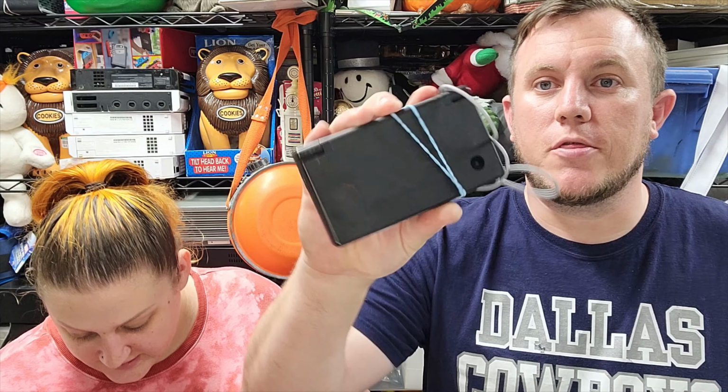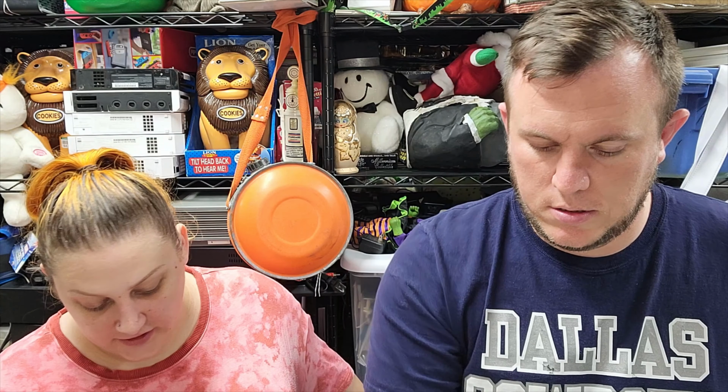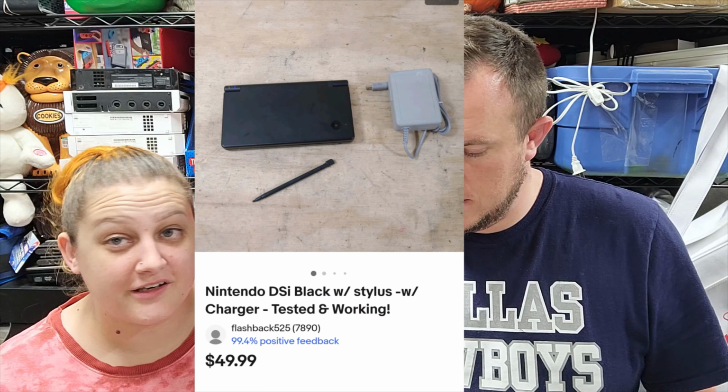But there is some money in some of it. That's $95 with tax and everything for curtains that we spent $6 on. Then the Hirsch Part 2 buy. Hirsch coming through: a Nintendo DSi with the charger, tested and working for $50 shipped, and that is actually a repeat customer.